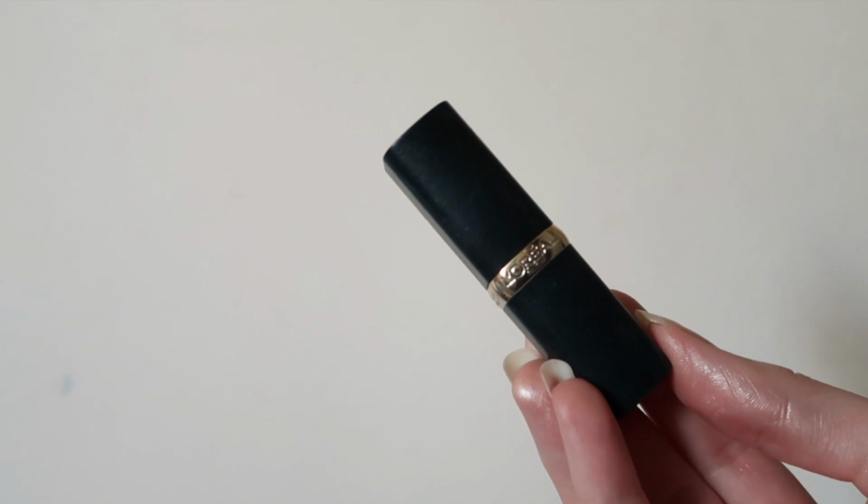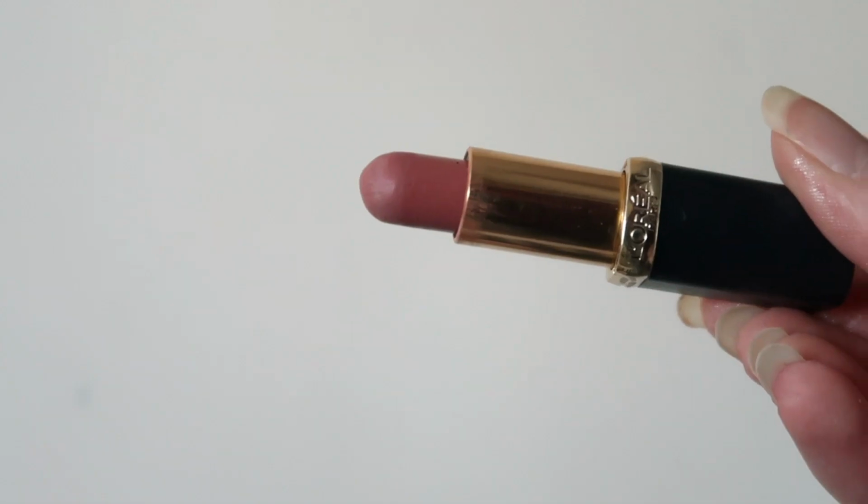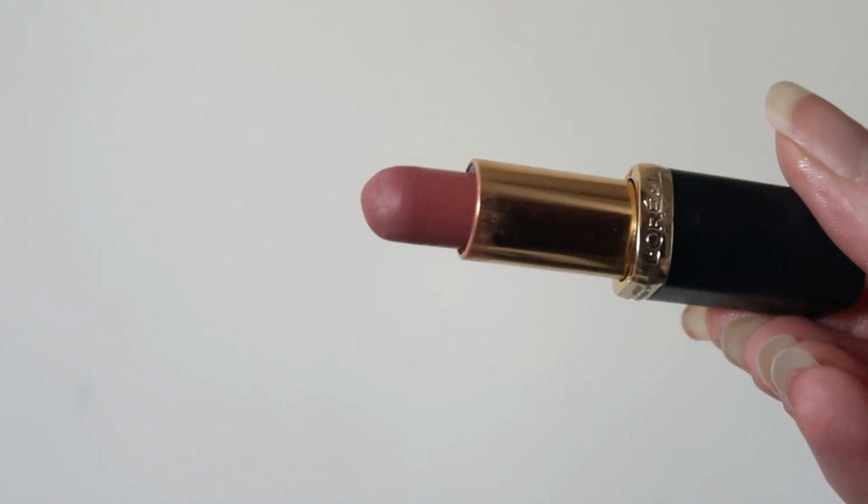And the last touch is the lipstick. I have chosen the L'Oreal lipstick in the shade Moka Chic, number 633.